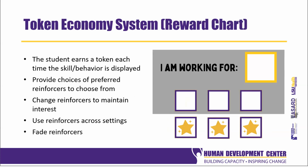So the other type of positive reinforcement system is the token economy. And for this, the student is earning a token each time the skill or behavior is displayed. You want to provide choices that the student can choose from as far as what they want to work for. You want to change up the reinforcers just to keep their interest, because at a certain point, they may be over playing with dinosaurs every single day. So what's your plan B and your plan C of things that they can earn?